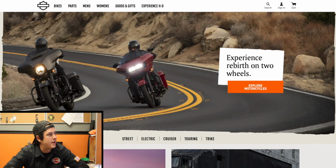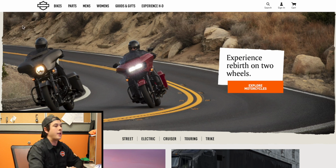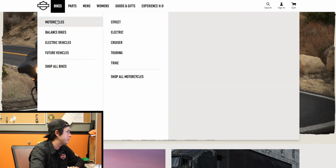So for the longest time, Harley put their bikes in families. You had the Dyna, Softail, Sportster, just to name a few. Allow me to introduce you to the new Harley families. Now for starters, under the bike icon, you have a few options.